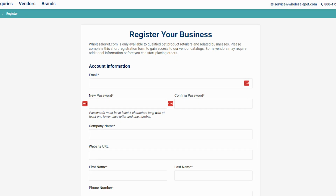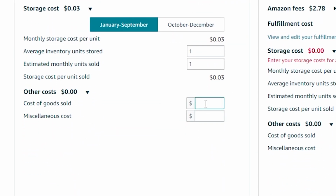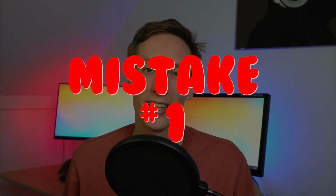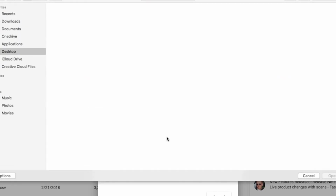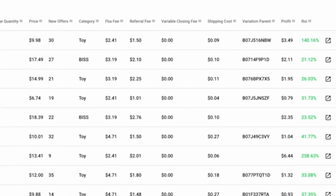Now this process is pretty simple. You pretty much just want to open an account with as many distributors as you can, and you'll download their product list and check if you can sell any of their products with a profit on Amazon. And this is actually the first mistake that I made, that I did all of this manually by myself, which took me a lot of time, and I felt like a complete noob when I found out you can fully automate this whole process. You can upload the list to one of these tools and the tool will automatically check the entire list for any profitable products, but also it will show you the bestseller rank for each product.